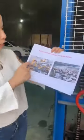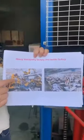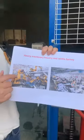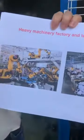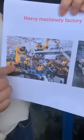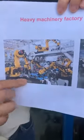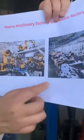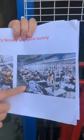Okay. Next, this picture. This is a textile factory. The GOCLEAN Fijian customer uses a GOCLEAN electric machine in the factory for textile equipment cleaning and floor cleaning. And this one is the textile cleaning.